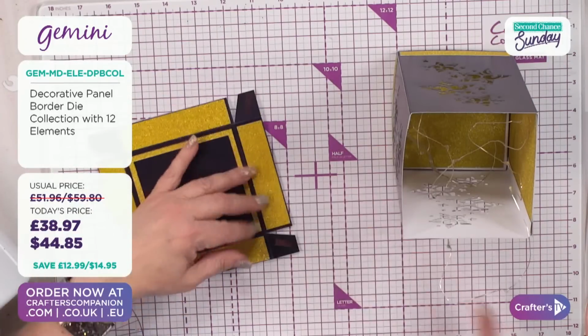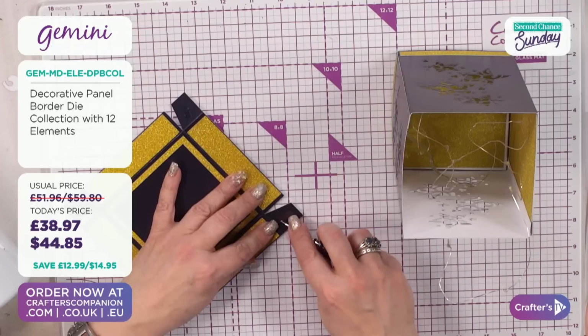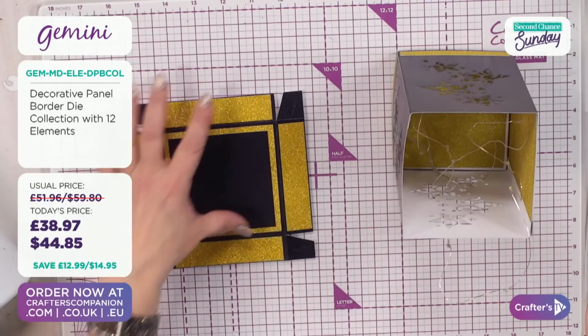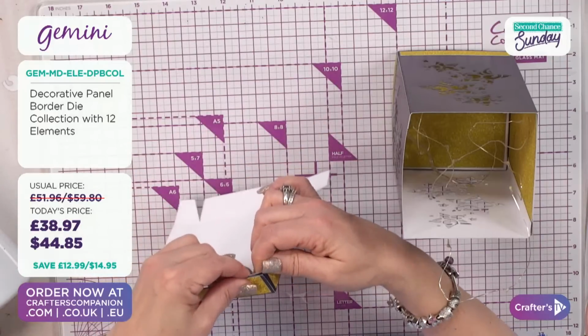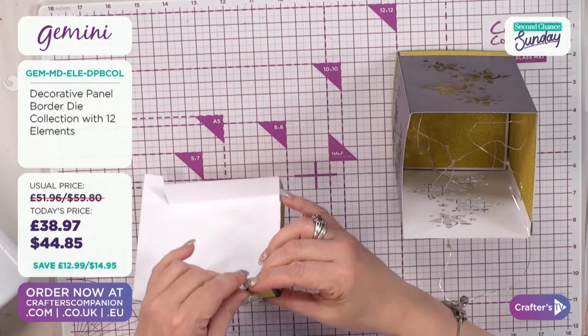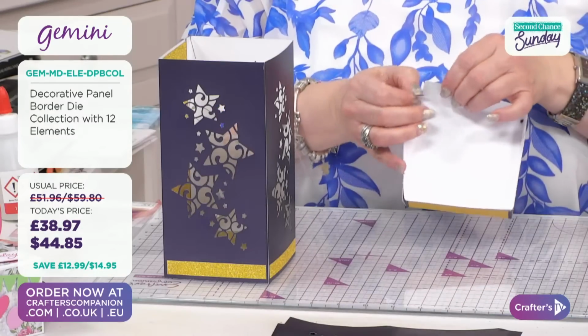But again, this is just for speed, to speed this up so you can see how easy it is to put together. Obviously, when you're at home, you'll be taking a bit more time doing all these extra pieces, but literally just pop your box lid together. There we go. And then I'm going to literally just stick that on the top.